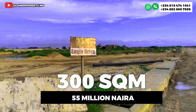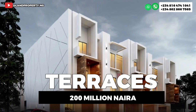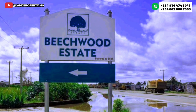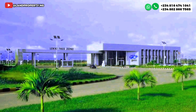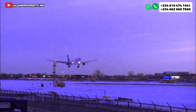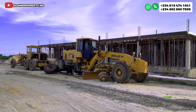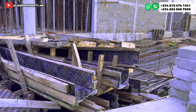Currently in Makarios, we are selling terraces and land currently. Close to this Makarios, we have the Bushwood Estate, we have the Imo Resort, we have the Lekki Free Trade Zone Road, we have the Lekki Deep Sea Port, the Lekki Airport, the Eleganza City, we have the MN Estate Phase 2 and Phase 3, then we have the Lekki Coastal Road and several other estates.